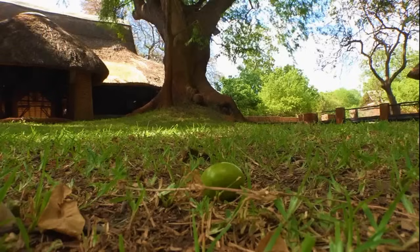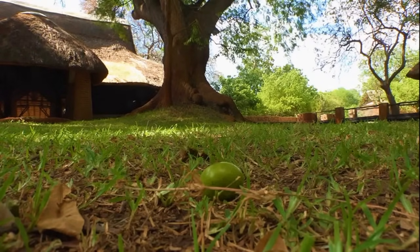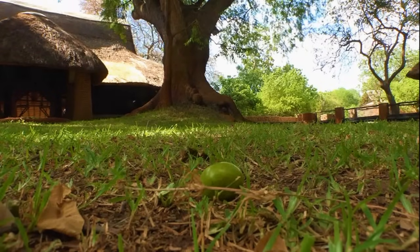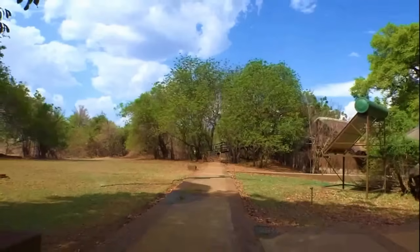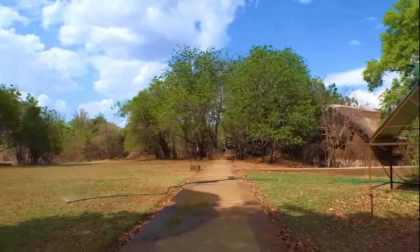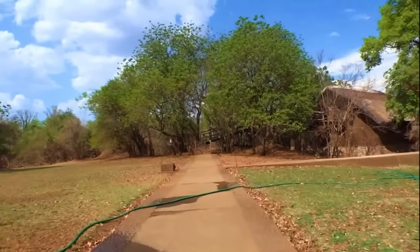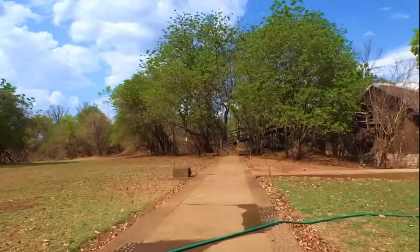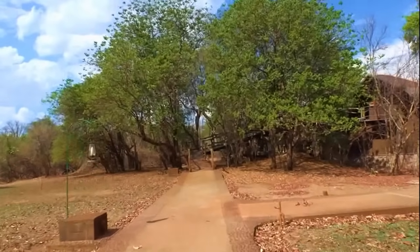And that ought to attract the elephants in the near term. Now, I'm going to go from the lobby out to my room. They refer to it as a chalet. It's not a tent. I refer to it as a palazzo. It's a palace. It's probably one of the nicest places that I've ever stayed on safari.